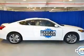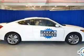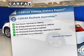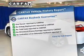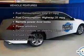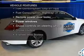The anti-lock braking system will help deliver you safely to your destination. There's nothing like a sunroof on a nice day. An included Carfax vehicle history report allows you to purchase with confidence and the knowledge that your buy was a smart choice. And with these notable features, you won't want to miss out on the opportunity to own this amazing ride.